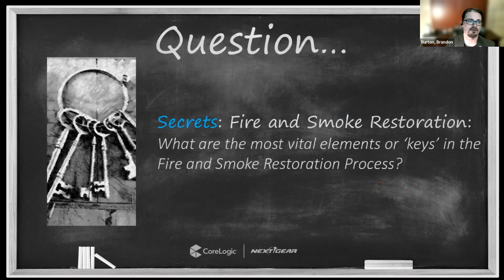So kind of setting that stage as the high level principles of restoration at large. Let's zero in on fire and smoke specifically. And what I want to ask you first, John, here on the technical side of things, is what do you think are the most vital elements or keys in the fire and smoke restoration process?